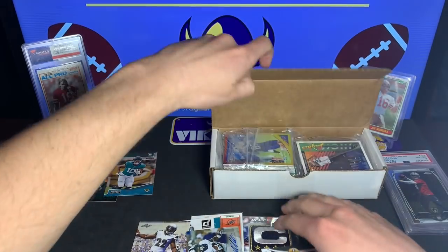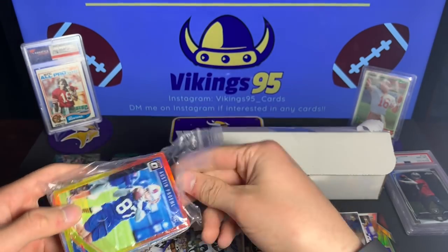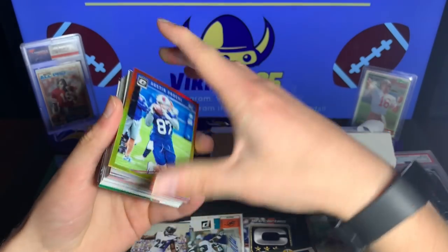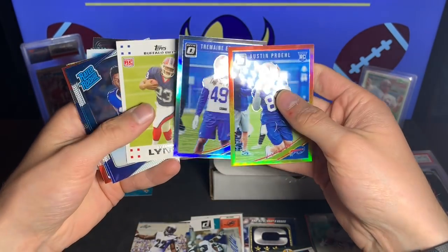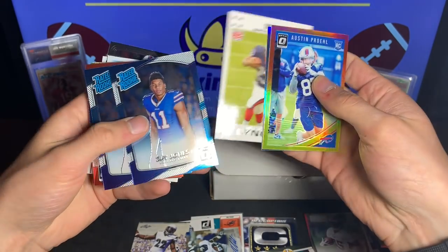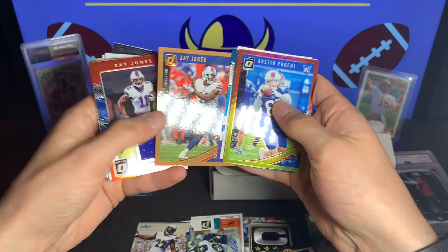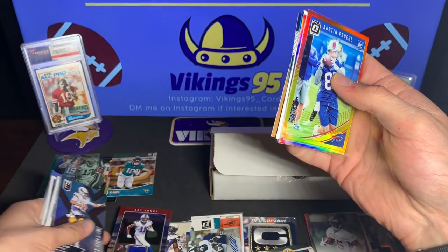All right. Let's keep this going. This is a big lot, and it is a lot of fun. So many rookies. All right, we got Austin Prohl, Tremaine Edmonds, Marshawn Lynch rookie card, Zay Jones rated rookie, Zay Jones with the bronze outer press proof, Zay Jones rookie threads.